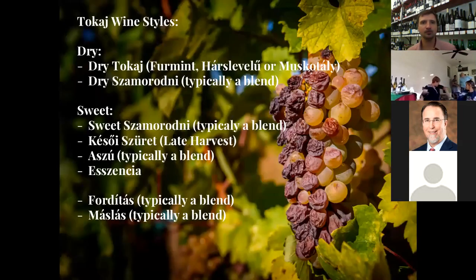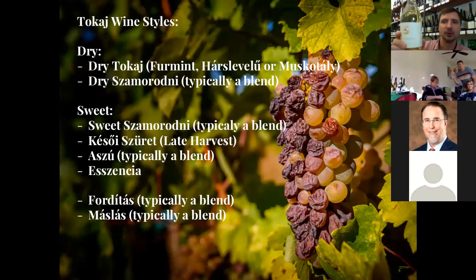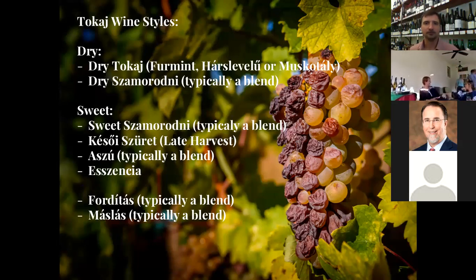And I will have to move on to the next tour destination, which is Tokaj. We already tasted the dry Furmint from here, and now we're moving on to the sweet, sweet Szamorodni. If you're ready, let's see how we're doing on time. If you're ready, I will start introducing the different Tokaj styles.